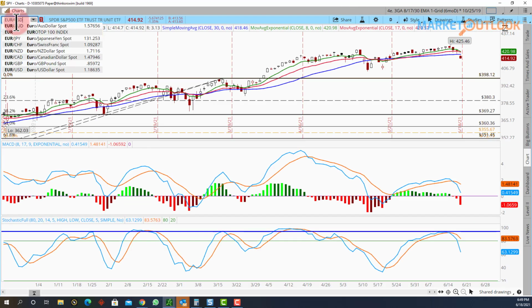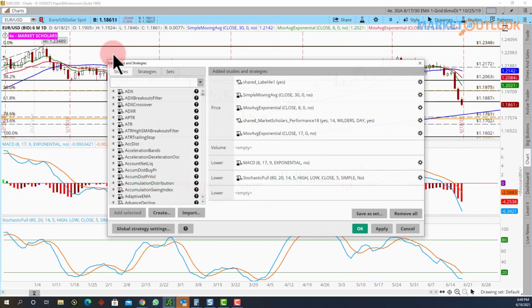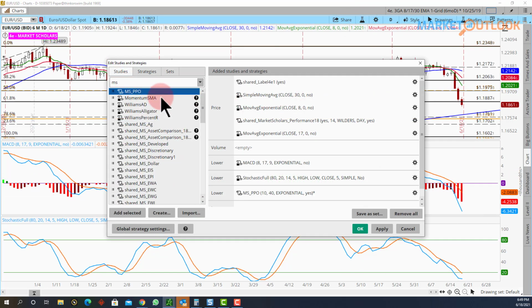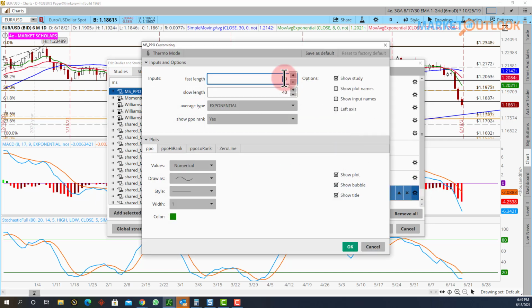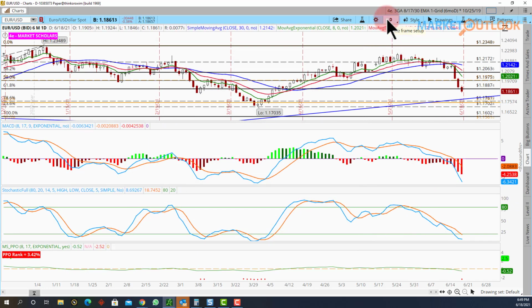We are way down there, way away from the 8-day moving average. The MACD is extremely low. The histogram is deep. We'll see how much further this goes down here. If you take a look at the 17-day PPO here, to see just how bearish we are.